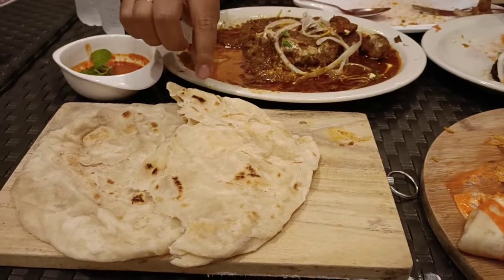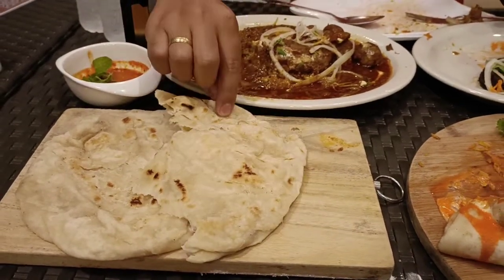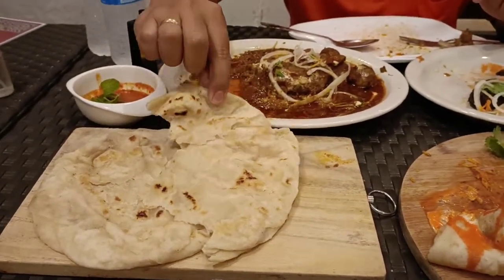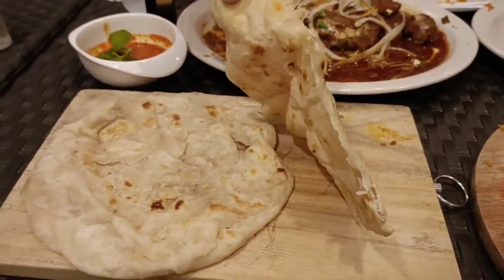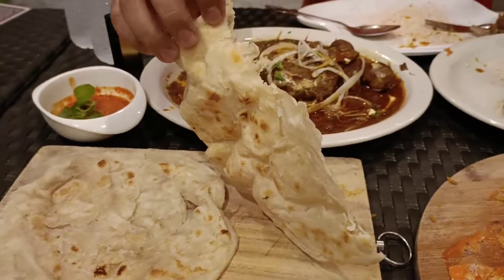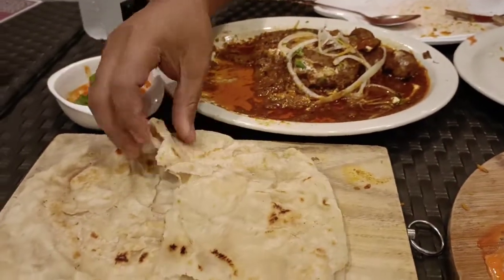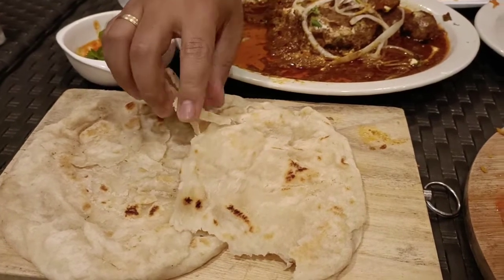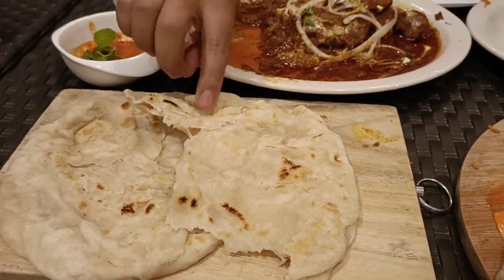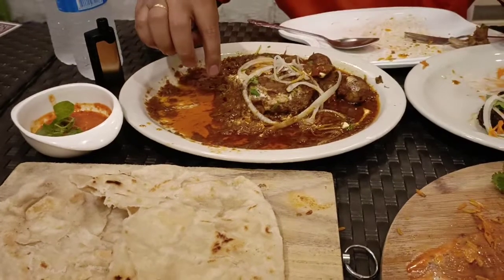This lamb masala actually comes really well with this paratha. It's not super thick. It's actually just the right thickness, and it's soft and a little bit crunchy on the outside, so it's perfect. It comes really well with this masala.